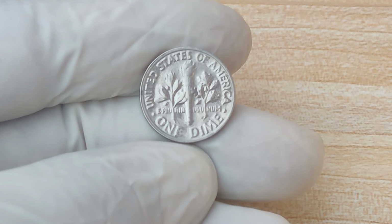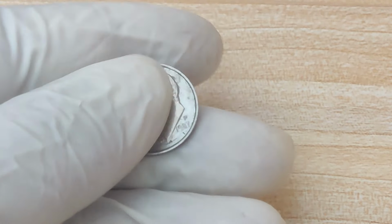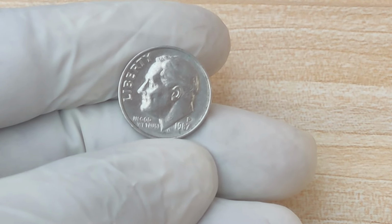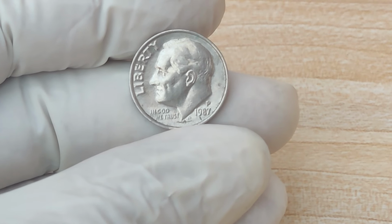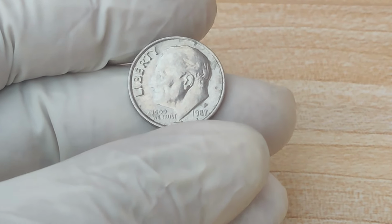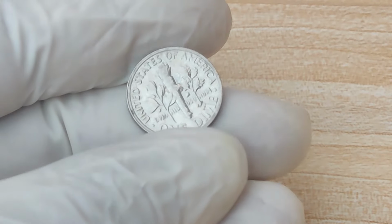So how can you tell if your 1987 P dime is worth more than just 10 cents? First things first, grab a magnifying glass or jeweler's loupe and take a close look at the coin. Look for any obvious errors, like missing details, off-center strikes, or an absent mint mark. Also, make sure the coin is in pristine condition, no scratches, dents, or discoloration.